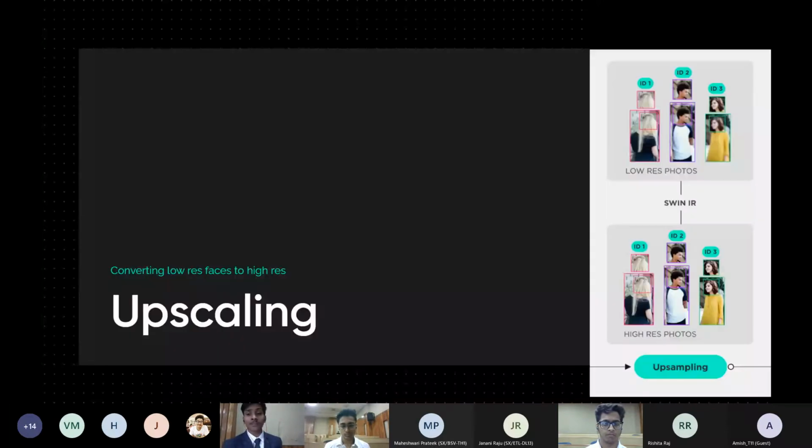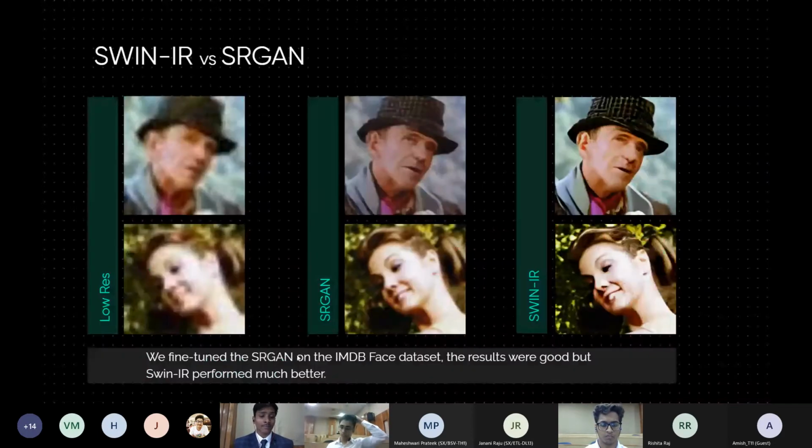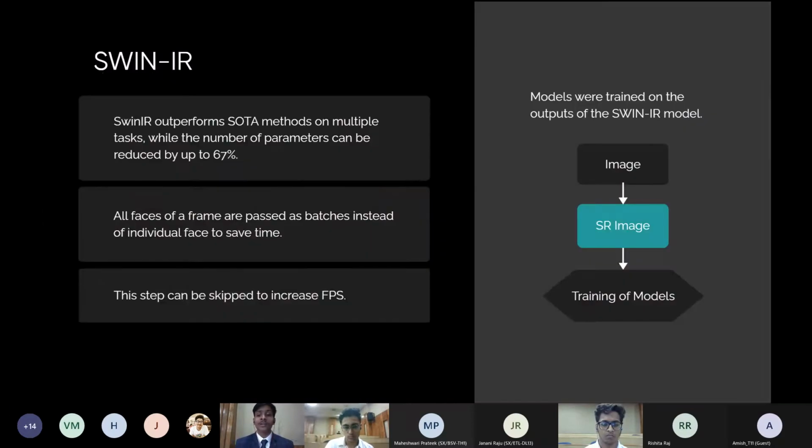One of the major steps in our pipeline is the upscaling of the images before passing them into the classification model. As it was hinted to use SRGAN, we fine-tuned the pre-trained version of SRGAN on the IMDb face dataset. We found out that the SRGAN performed well, but the SwinIR model, that is the state-of-the-art model, performed much better. As you can see in these images, SwinIR is outperforming the SRGAN model. SwinIR is a Swin-based model that is current state-of-the-art, and it also has fewer parameters.